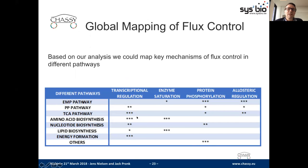So we can go in and say that, for example, from the EMP pathway of glycolysis, we have some element of enzyme saturation. I didn't talk too much about that, but we can see that from the metabolomics data. We have a very strong regulation by protein phosphorylation. We do have some elements of allosteric regulation. We do have transcriptional regulation for one key enzyme, hexokinase 2, but basically not for any of the other enzymes.